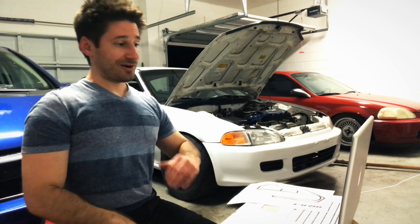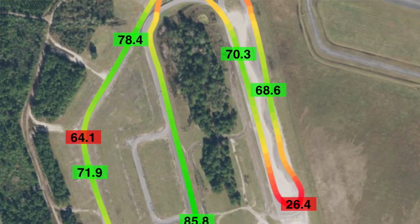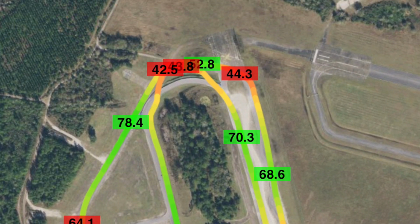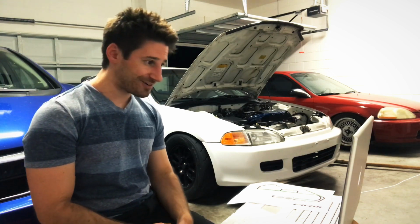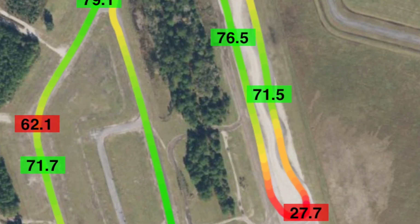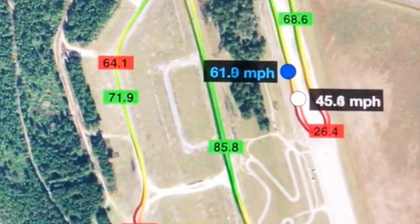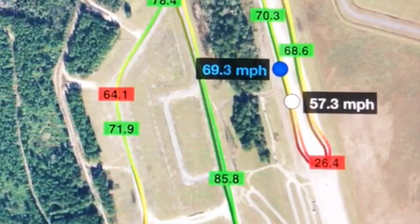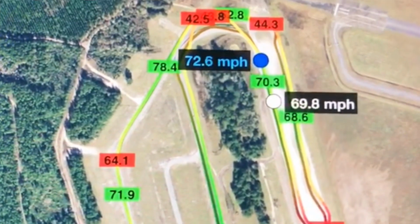And to me right here, the mile per hour says it all. With the stock suspension on the run down to the wall turn 8, I got to 70.3 miles an hour. That was with stock suspension. With the new suspension, the BC Racing Coilovers, I was able to get up to 76.5 miles an hour. I mean, that's huge. And that made up a big chunk of time compared to my previous best lap time.